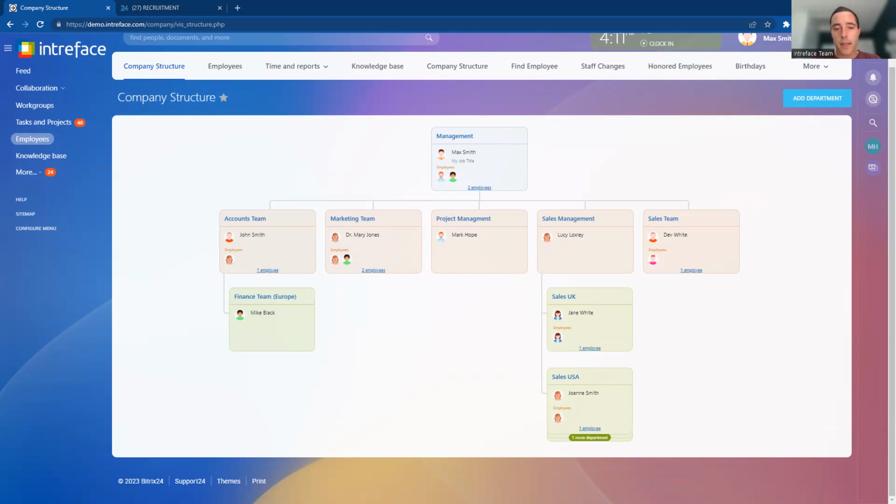And it's really important to get the company structure set up correctly, because this company structure can then be used across multiple areas of your Bitrix24 system. So for example, later on, when we go to look at requesting some holiday leave, we could use the company structure here to manage the approval process. So if you're in the finance team here, then that request, say if Mike submits a request for holiday leave, we could use the company matrix here to then send that request to John Smith, as John is the manager of the overall accounts department. So it's really important to get this structure set up.